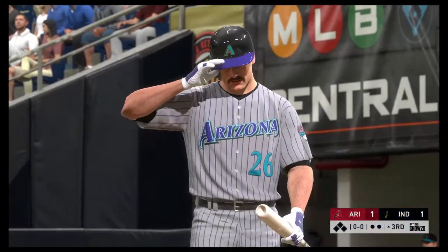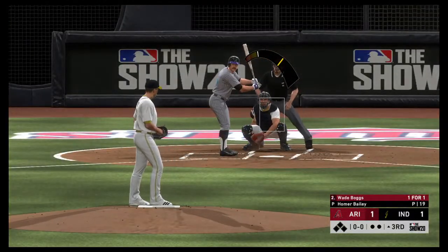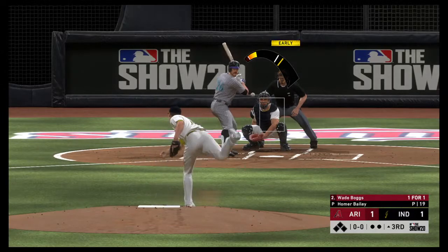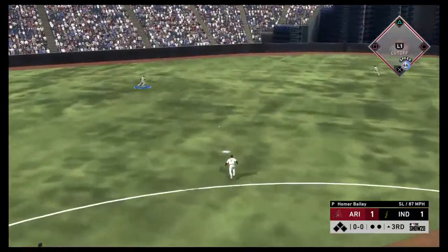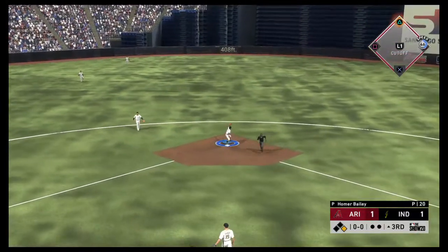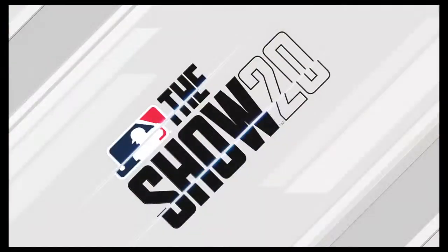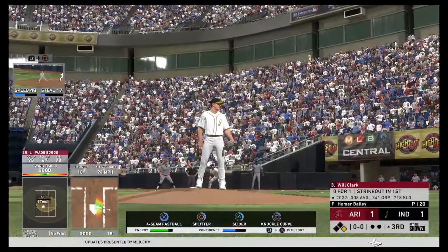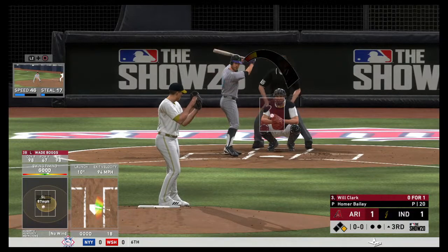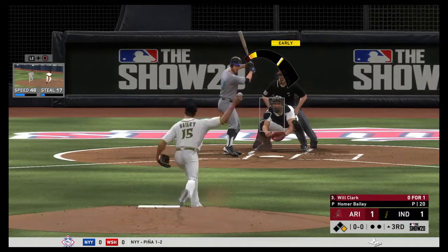Top of the third set to get underway, and standing in is the veteran third baseman, Wade Boggs. Now a hard liner toward short, and that's in for a base hit, his second in as many trips to the plate. Hey, guys, that's an excellent job right there. That's a back foot slider. Usually those are kryptonite for most batters, and he's able to fight it off, keep his hands inside the baseball, and deliver a base hit.